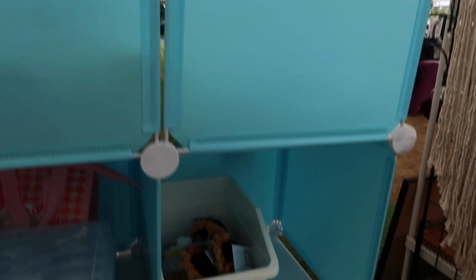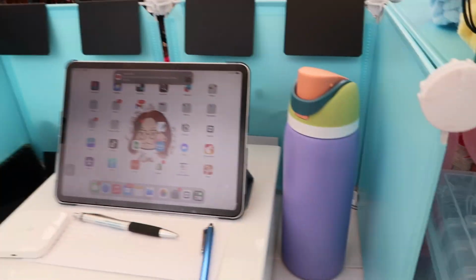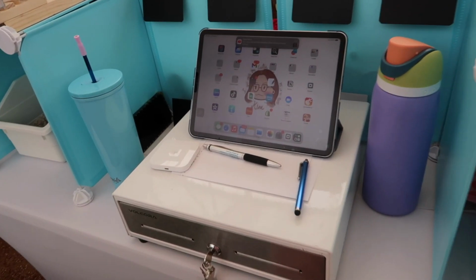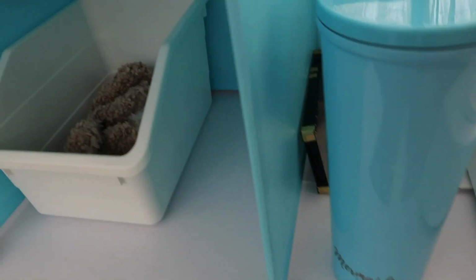Back here, I store all the remaining stock, matching with where it would be at the front. You can see my snack bag back there. In the middle is the cash register and my love square. And the same thing on the left side, remaining scrunchies and mystery bags.